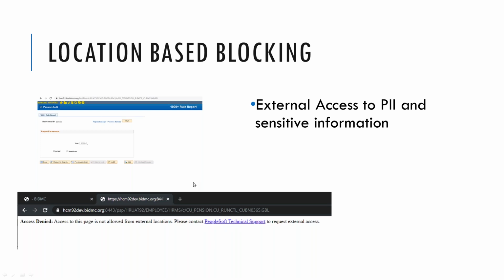This granularity is what is not available when you start to talk about what is delivered and what the delivered options are, because there's no granularity here. It's either blocking the access completely, or from external access, or allowing it completely. So based on, as Greg said, the roles and the permission lists that you've already got.